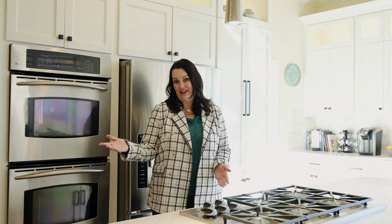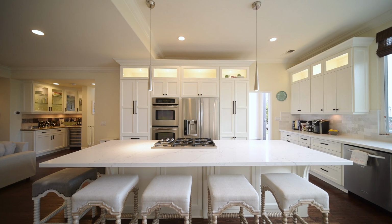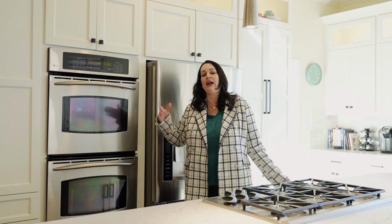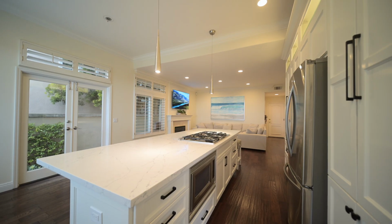This dream kitchen opens directly into the family room, perfect for entertaining your friends and family also. And this island is huge. It comfortably seats 6 people. It's got a Decor range right in the middle, and you've also got a GE Profile double oven. Lots of opportunity for big parties.